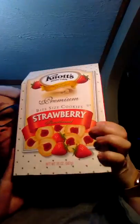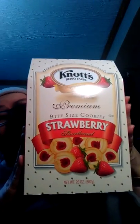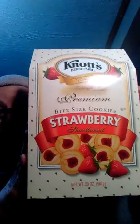Sheba, girl, they had these. They have them at the Dollar Tree in the smaller bags, but I love these cookies even better than the fingers that you love so much. I mean, the fingers are good, but to me, these are better. And they had the strawberry, Knott's Berry Farm strawberry shortbread cookies, bite-sized. I love these, so I picked those up.